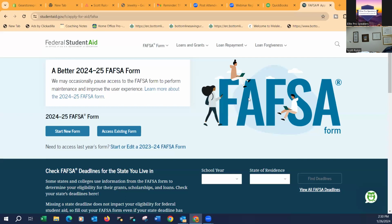Absolutely. So even when it comes to that, with the merit-based scholarships, a lot of those actually do have a grade point requirement. If you don't keep up a certain grade average, you're going to lose your scholarship. So you don't ever want to do that.